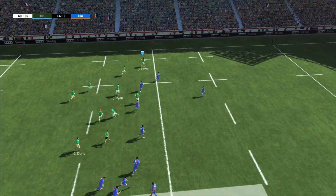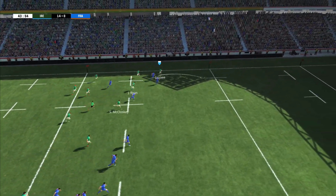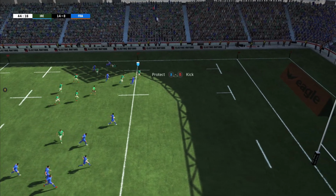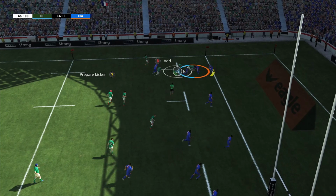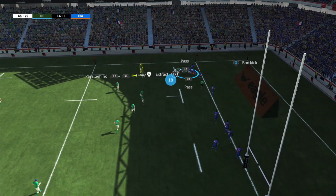Hopefully Jalibert will input a bit of energy into this team that they're lacking so far as McCloskey finds the room and goes to the pass over the top. James Lowe is on the outside. He seems to be on his own. It's a foot race. Oh, there's an incredibly late tackle. The referee seems to have not spotted it.